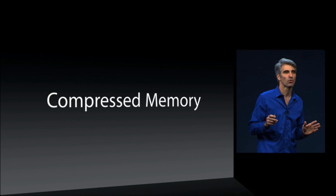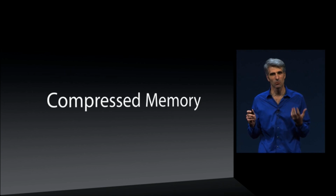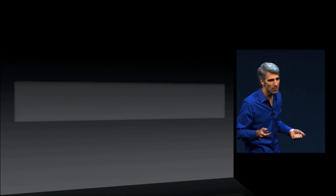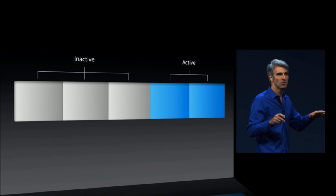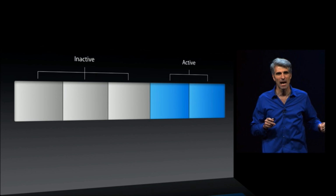Next, let's talk about compressed memory. Nothing affects the performance of your Mac, the responsiveness more of a Mac that's under load than its ability to provide free memory to an app. Now, typically, when you look at your app runtime, all your memory isn't active. In fact, a subset of your memory is actively being used, and others is memory we have to keep around but isn't being used by the app.